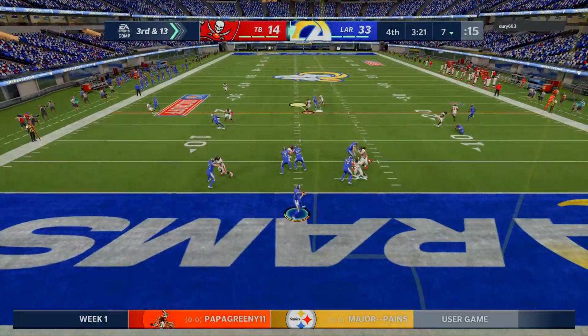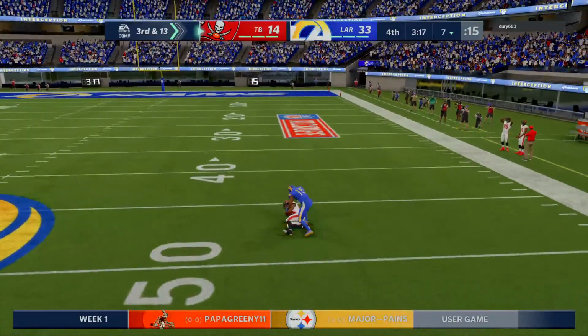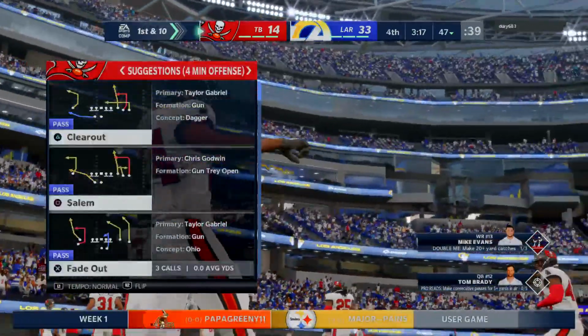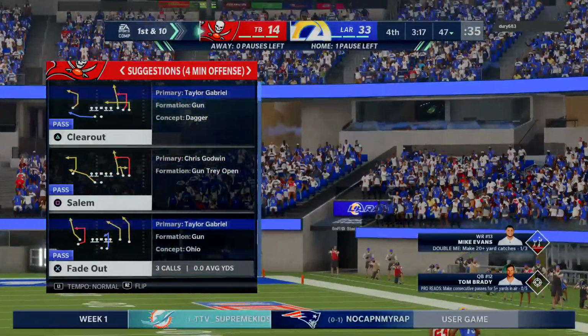A shotgun snap for Goff. He'll air it out deep for Thomas. Is this intercepted? It is. It's intercepted. Carlton Davis picks it. And his guys are going to get the football at their own 47-yard line.